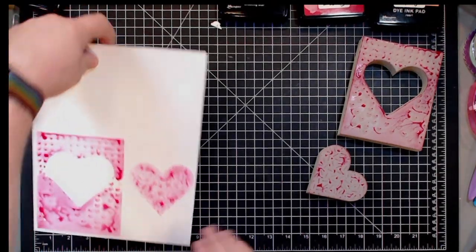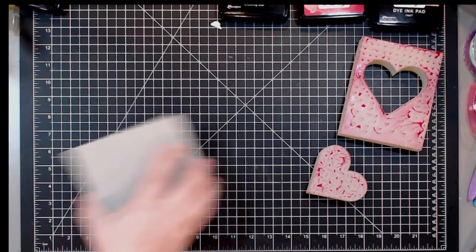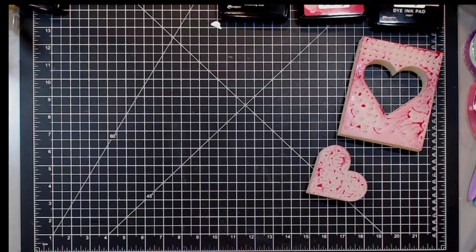All right, so let me move these to the side. Now I'm going to show you how you can very easily and quickly clean these. And you get two of them. You get two in a pack.